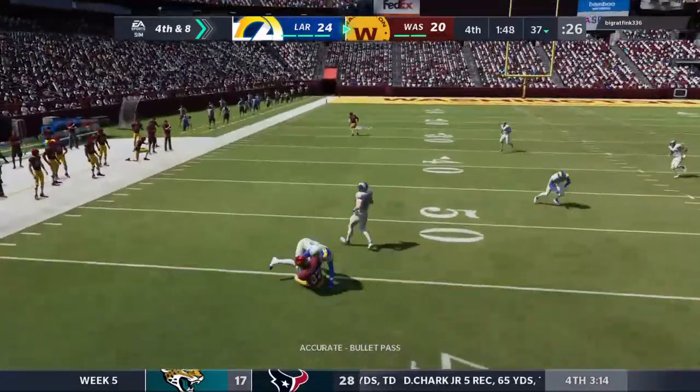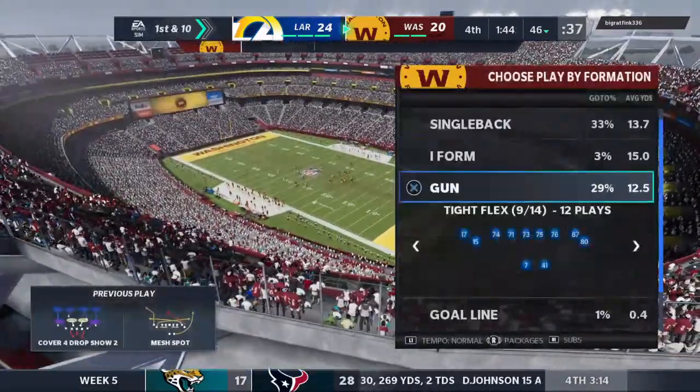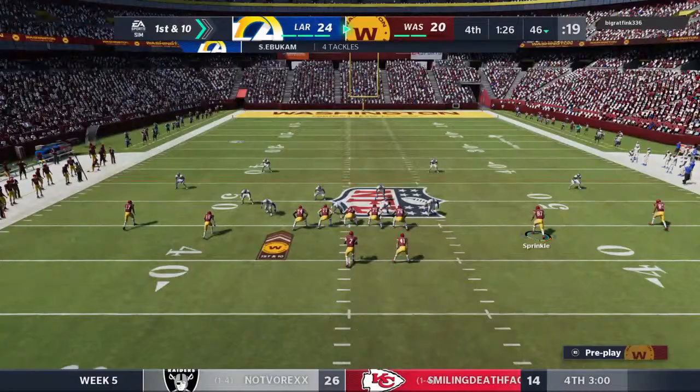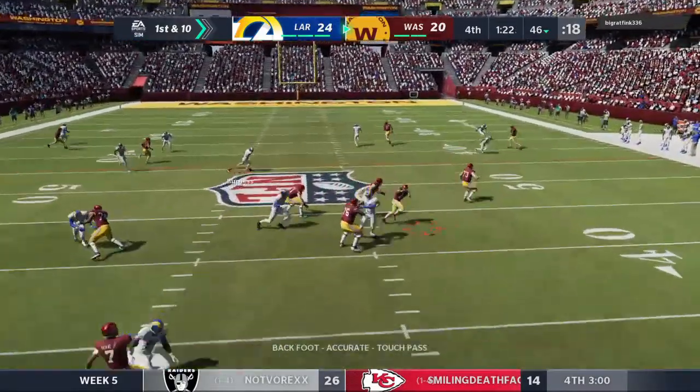And he comes back with one complete. And he brings this up to the 46. Good enough for the first. They keep the game alive, at least for the moment, as it's a first down. So signs of life in what's been a dormant offense in this second half.